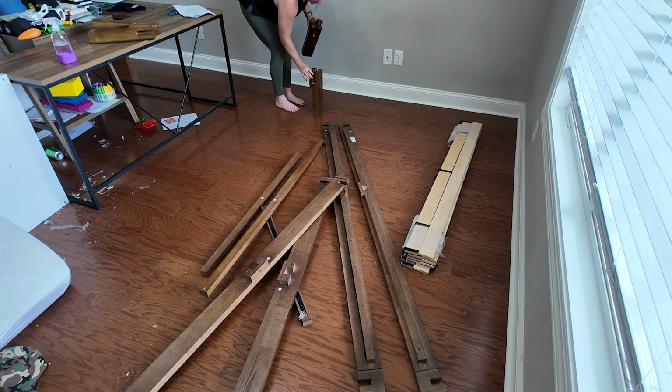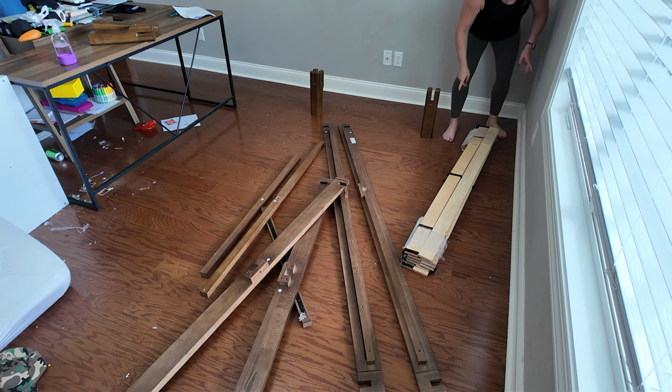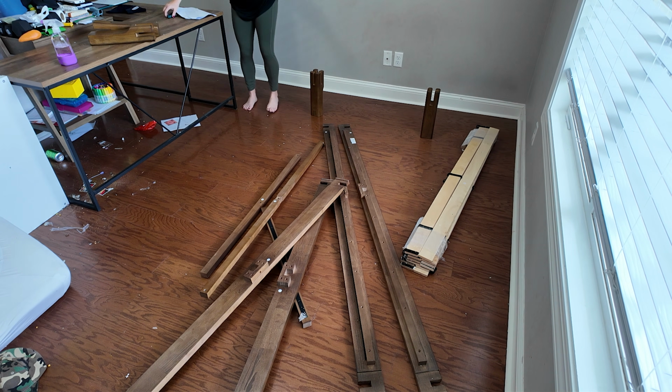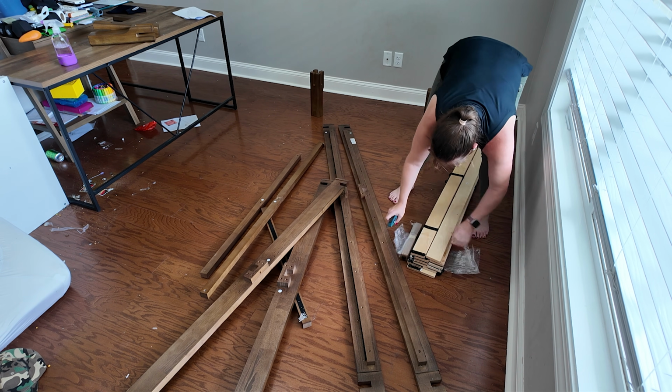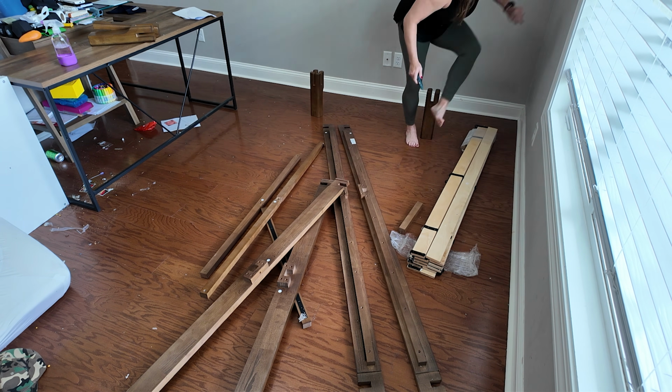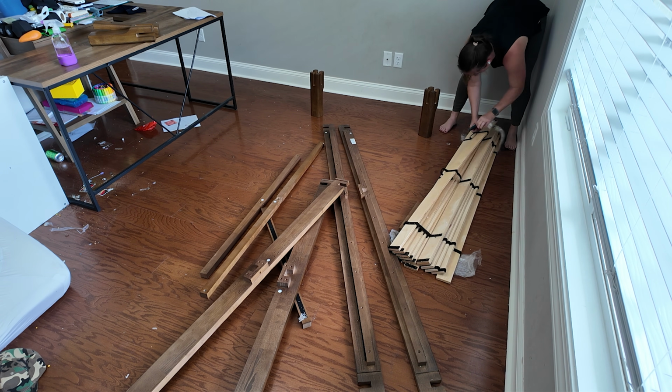So luckily it was just me pulling these pieces out. And then I did take, oh no, I was going to brag and say I did take that box into the garage. I didn't. Also in my hallway. I don't want to talk about the state of my hallway right now. That's none of your business. That's inappropriate. How dare you?